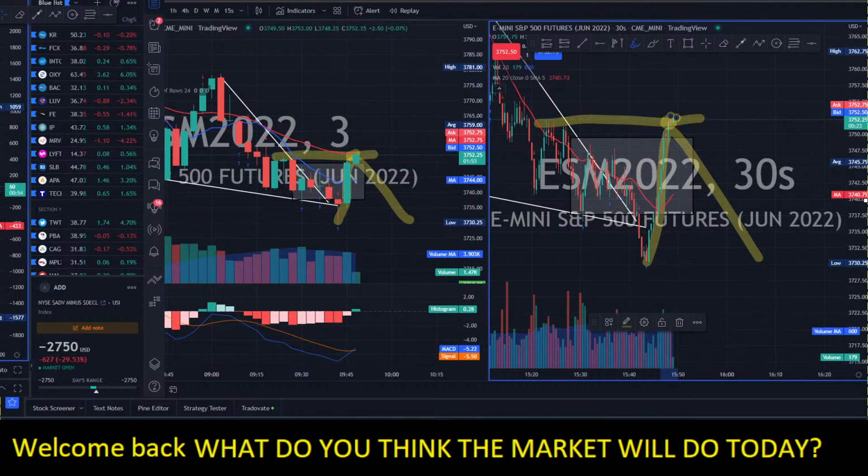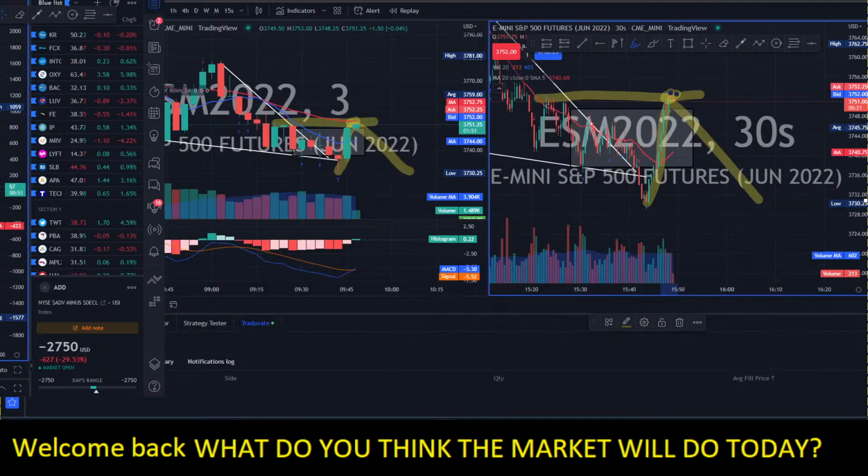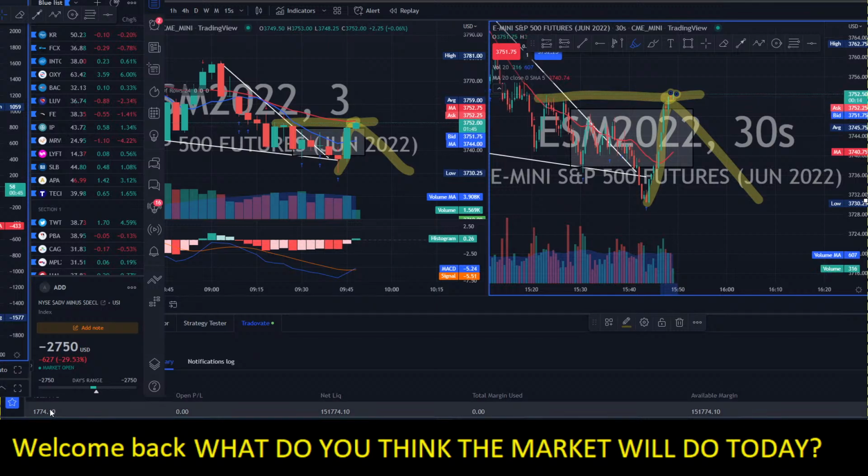So I think I'm done for the day, actually. Let's see what we made. I said we were about 1,500 up. We're 1,774. So we made $1,700 today. As you can see, just checked it for the first time.